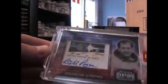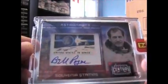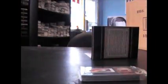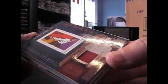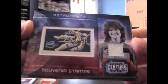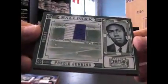And we have Bill Pogue, restaurant astronaut autograph, and that's 9 of 10 short print. We have a relic stamp of a bowler, Parker Bond III. No, I don't know. Sally Ride relic stamp. And a patch of Fergie Jenkins.